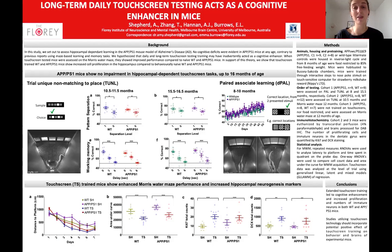the APP-PS1 mouse model of Alzheimer's disease, arguably one of the most well-characterized mouse models of Alzheimer's, using the touchscreen operant system. We wanted to do this because we believed the touchscreen system would be more sensitive at picking up early deficits in these animals, as well as better recapitulating what we see in the clinic with patients.